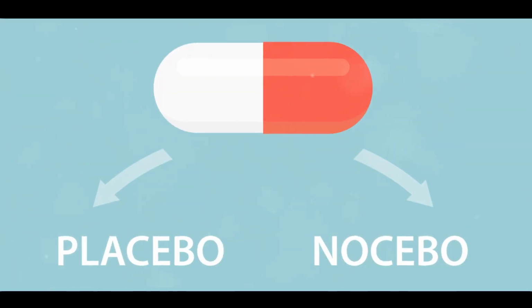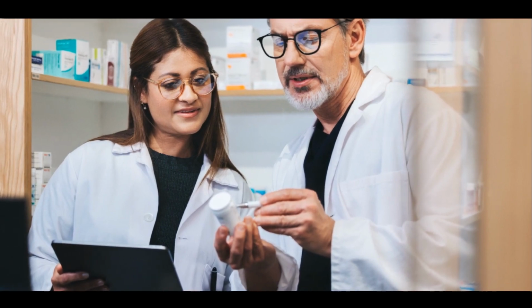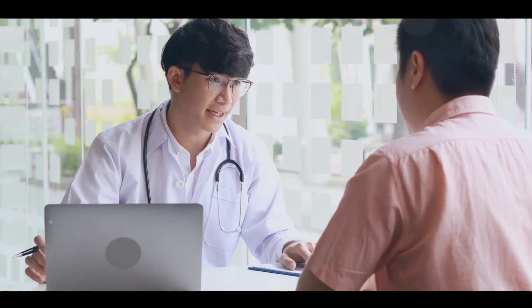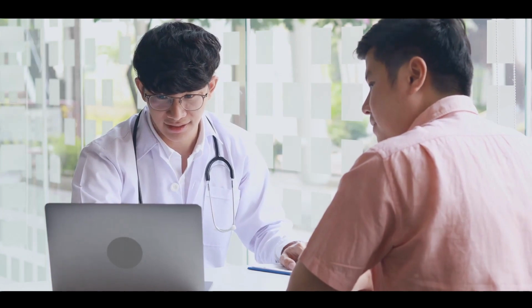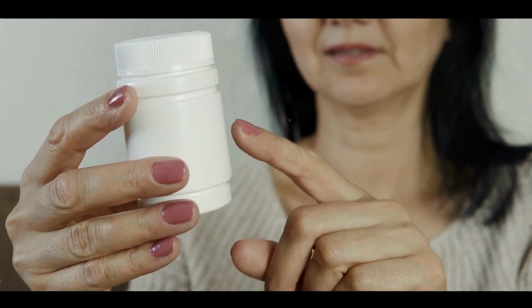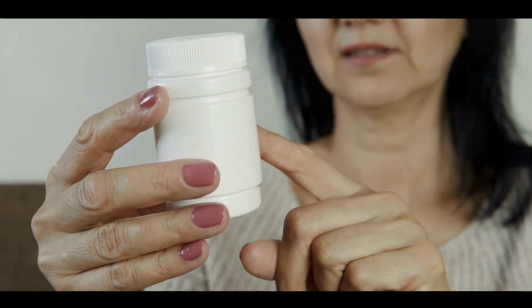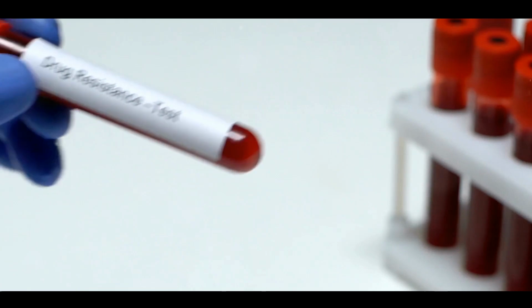Understanding this curve is crucial. It helps medical professionals determine the right dose of a drug for a patient. Too little, and the drug won't work. Too much, and it could be harmful. So, when we ask, how much of a drug should we take to get the desired effect? The answer lies in understanding the dose-response relationship. Thus, the dose-response relationship is a key factor in determining the right dosage for a drug.